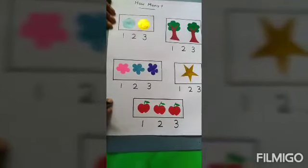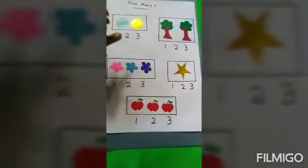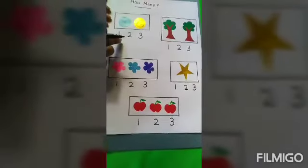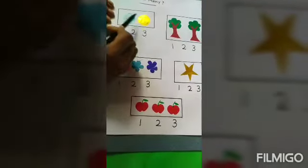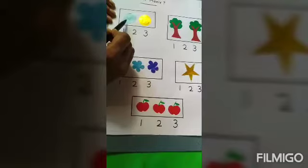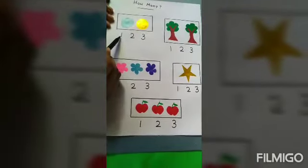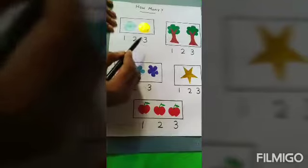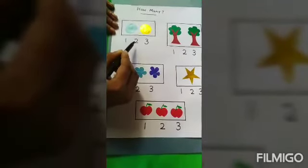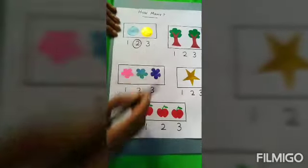Okay, my dear kids. This is our next activity. You should count and circle the suitable answer. Let's do it, teacher. How many circles inside the cage? Count. 1, 2. There are 2 circles. Is this number 2? No, this is number 1. Is this number 2? No, this is number 3. Is this number 2? Yes. Then circle the suitable answer.